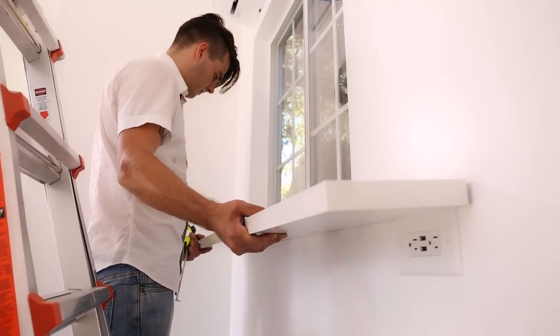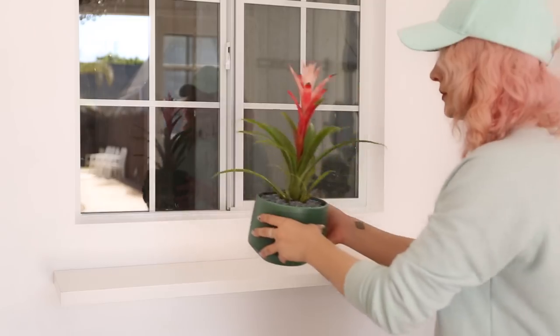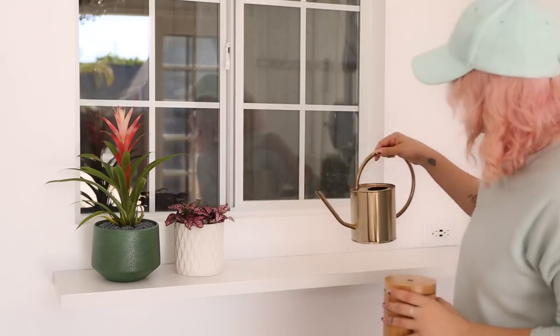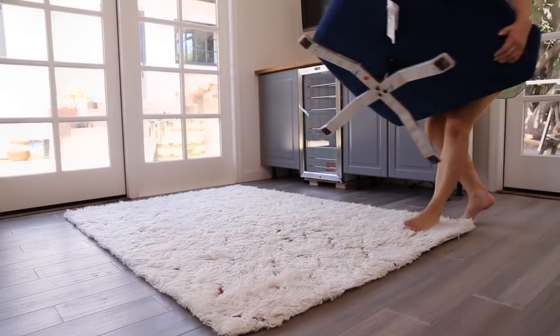Now we will be able to have climate controlled workouts. So under the AC unit, I'm gonna mount a really simple floating shelf so that way we can put some plants and stuff by the window. Bada bang, bada boom, bada shelf. So this shelf is perfect, a little low profile moment so I can style it and have some design elements over there.